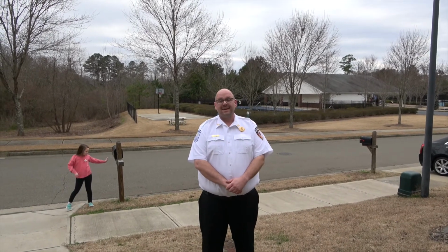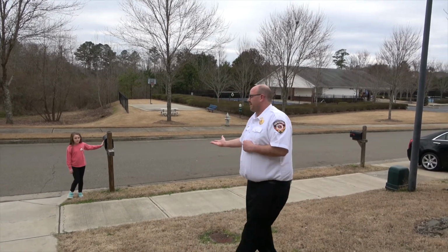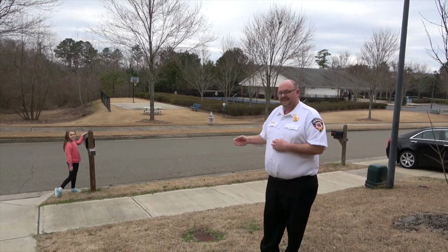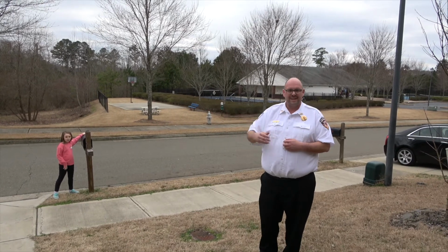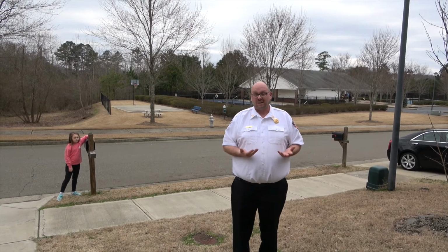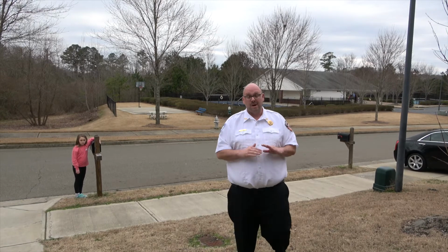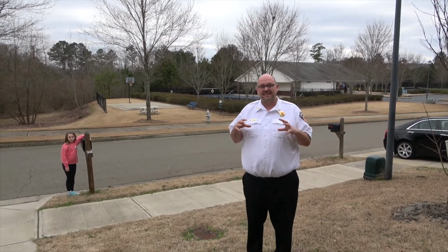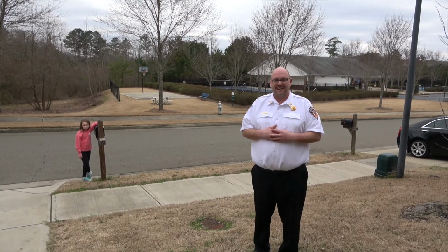Once everybody's out at the same spot, you stay there. It's very important to come up with your own meeting place, because if our assistant here came to the mailbox and her mother went to the tree and her father went to the neighbor's house, they're not going to know where each other are. And they may go back inside looking for each other, which we don't want. That's why it's so important to come up with a meeting place. Everybody gets out and stays there. Once we're out, we stay out. We never go back inside.